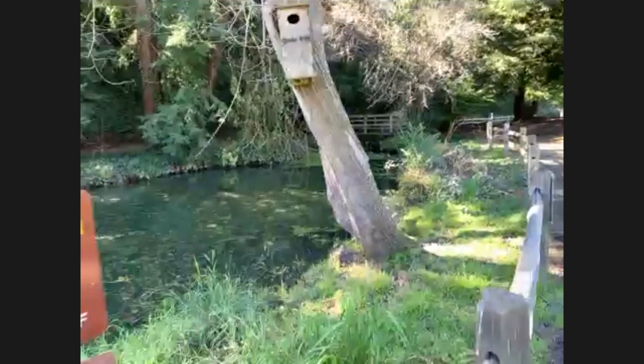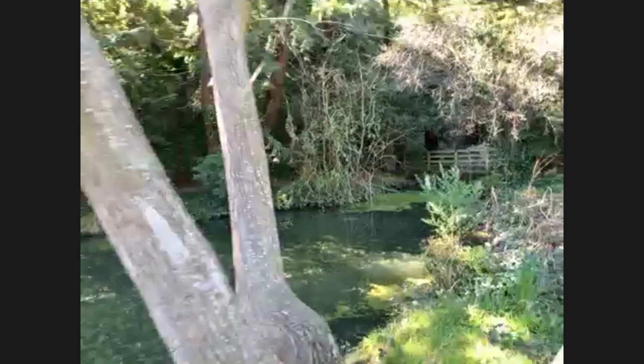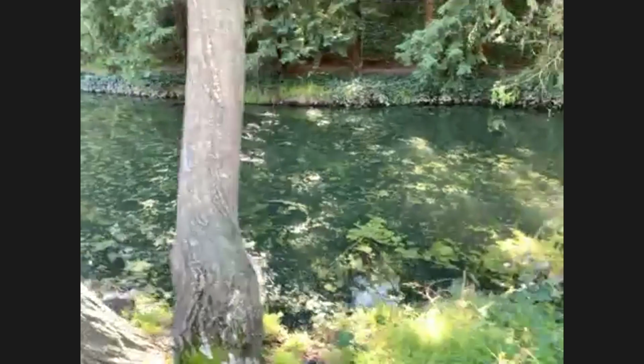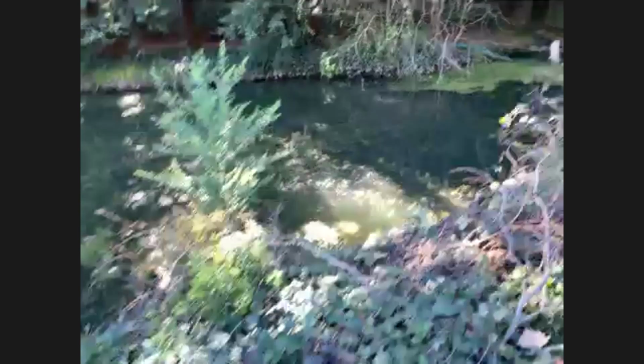So we're actually going to learn a little bit about some heart sizes in just a minute, and we're going to move around. But you can see right here, we've got a whole area where there's a bunch of water, and we're about to see a little bit of a waterfall as well.